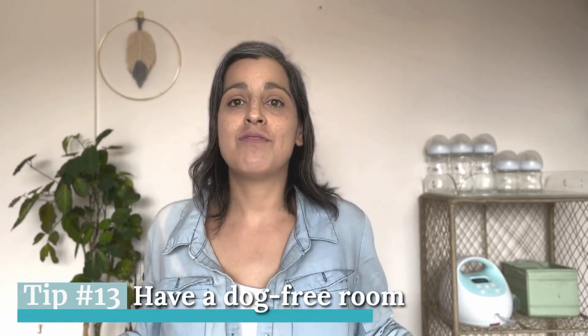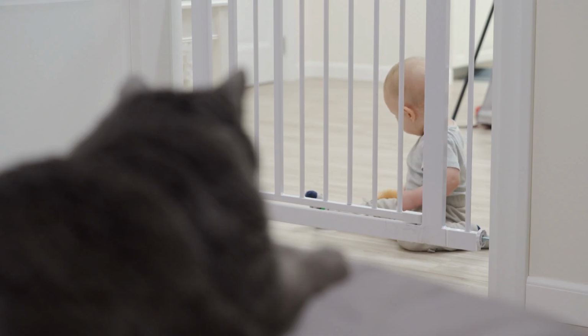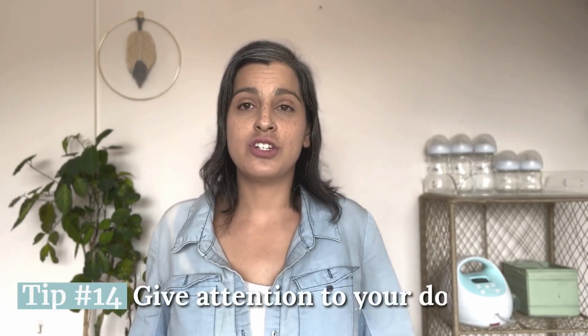Tip 13. For the first few months, we never left baby T unattended with the dogs. To do this, we installed a baby gate in baby T's room for peace of mind, so we could take breaks like going to the bathroom without being worried.